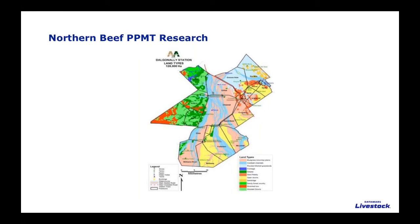Now, one of the misconceptions that I do want to address in all these presentations is that people believe walkover weighing needs to be deployed on every water to be effective, and that's simply not the case. What we found within the PPMT research was that we could strategically drop units in on certain areas and just get a subset of animals crossing over it to be able to get very effective herd management data.